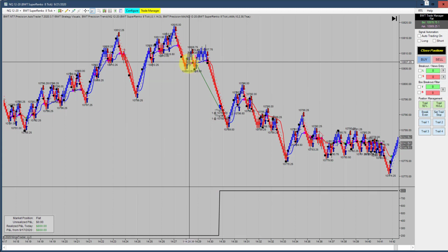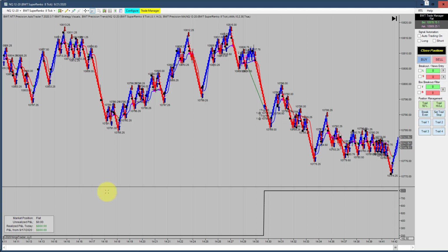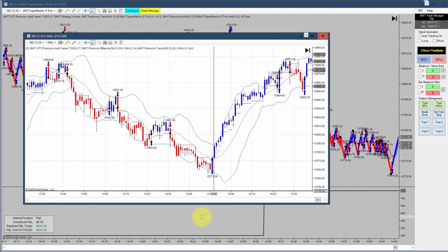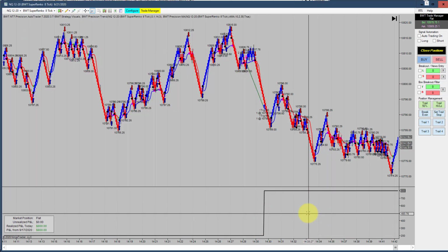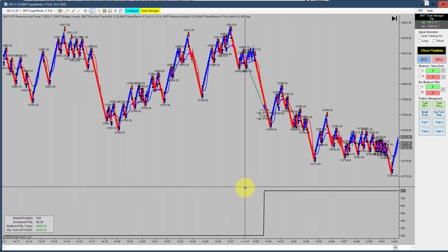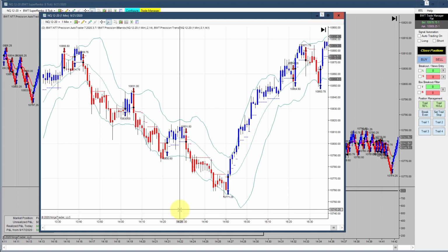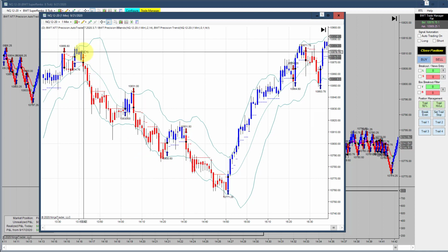Now, why did I turn the Autotrader on right here? I'll tell you, I was watching the 1-minute chart at this time, and if you notice, the trade was taken at approximately 14.29, and if we look at the 1-minute chart here, 14.29 on the chart is right at this high right here. So my reason for taking the trade was the market structure here.